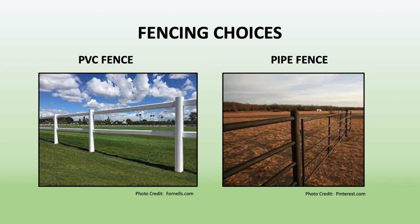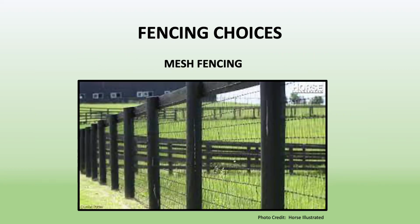On the right is pipe fencing. Pros, steel pipe is super strong and quite safe. Very little maintenance, high visibility, and horses won't usually chew on it. On the cons, it is quite expensive, and posts must be set in concrete.